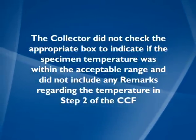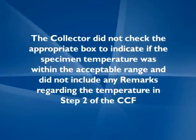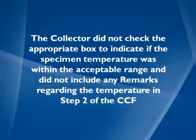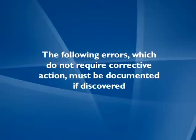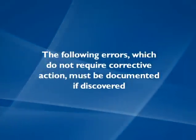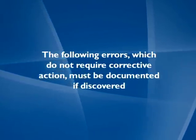The collector did not check the appropriate box to indicate if the specimen temperature was within the acceptable range and did not include any remarks regarding the temperature in Step 2 of the CCF. Though not a fatal flaw, this error may still subject you to enforcement action. The following errors, which do not require corrective action, must be documented if discovered. This documentation may be requested as part of an administrative or legal proceeding. Collectors, other service agents, and employers may still face penalties for these non-fatal errors.